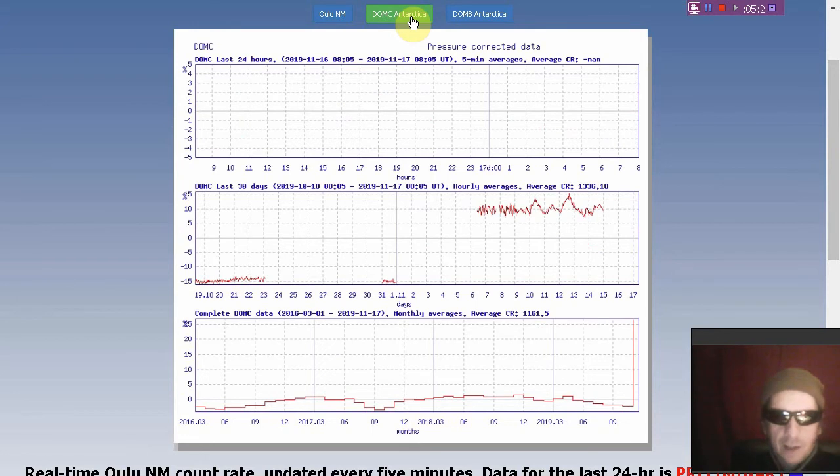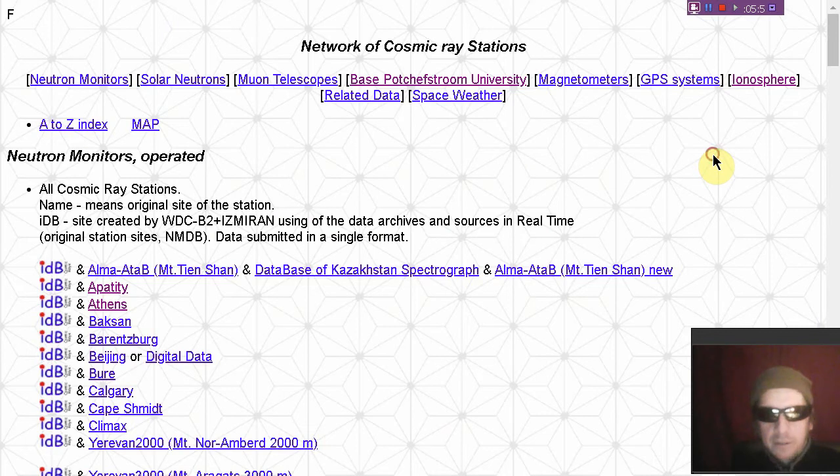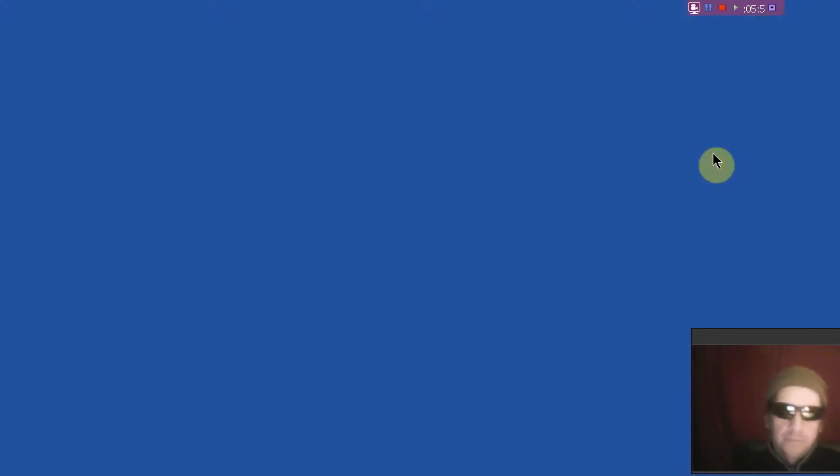Showing very high levels there, actually. Very high levels at Dome C Antarctica, all the way up in the plus 10% range. Very high levels. And there's Dome B Antarctica, and some significant spikes there also, coming out of the South Pole, or going into the South Pole. Links to the network of cosmic ray stations below the video.